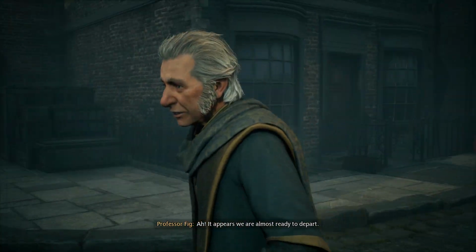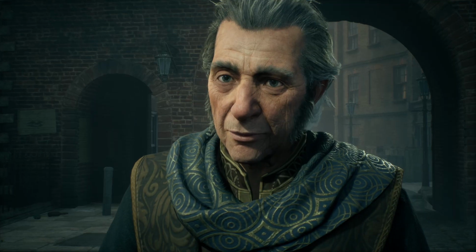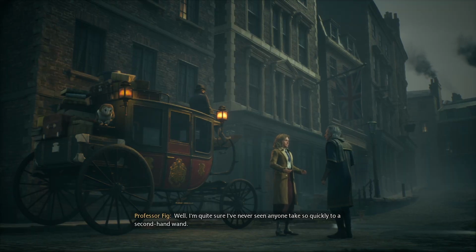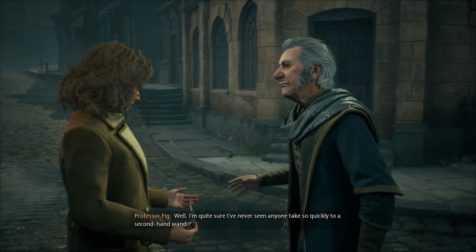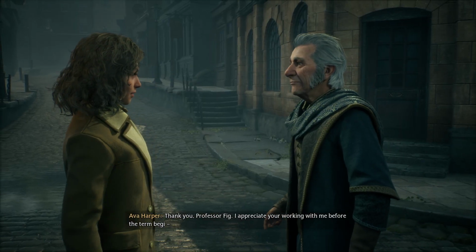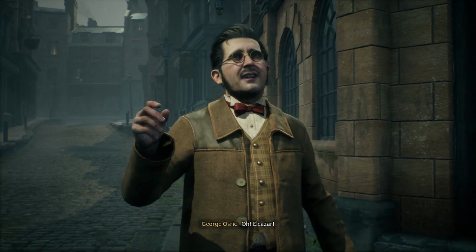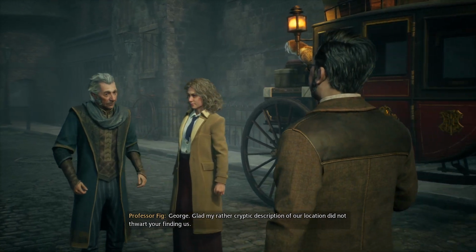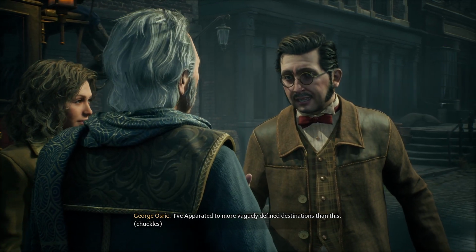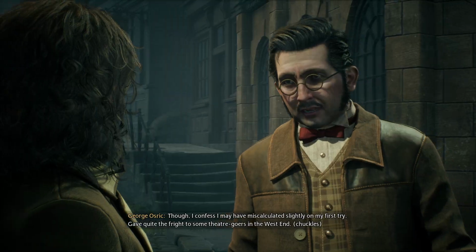It appears we are almost ready to depart. It's a pity we didn't have a bit more time to spend on spellcasting. I presume you've been practicing the spells we worked on. I have, Professor. Well, I'm quite sure I've never seen anyone take so quickly to a second-hand wand. You'll be a force to be reckoned with when you get your own. Thank you, Professor Fig. I appreciate you working with me before the term begins. Oh! Eleazar! George, glad my rather cryptic description of our location did not thwart your finding us. I've apparated to more vaguely defined destinations than this. Though I confess I may have miscalculated slightly on my first try. Gave quite the fright to some theatergoers in the West End.